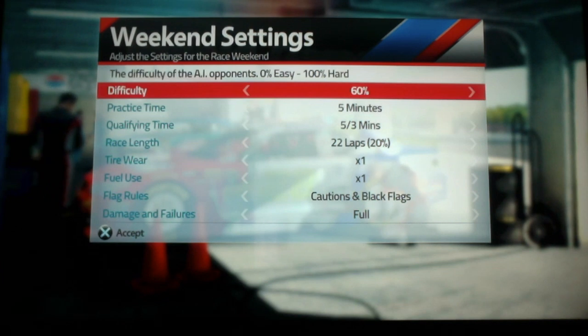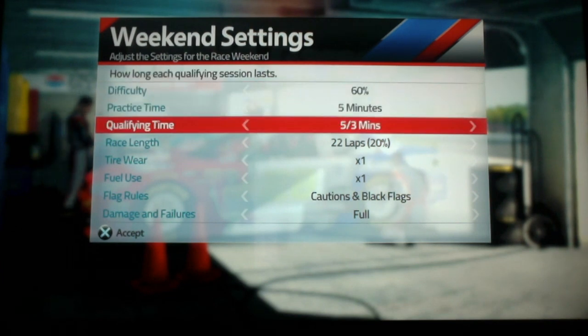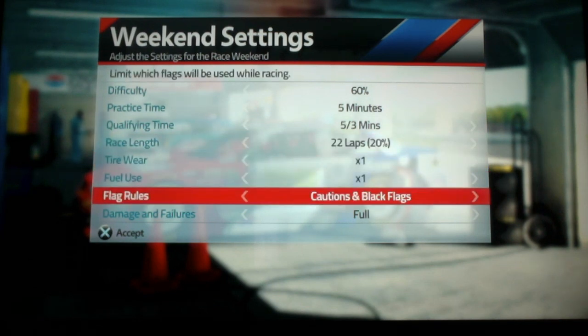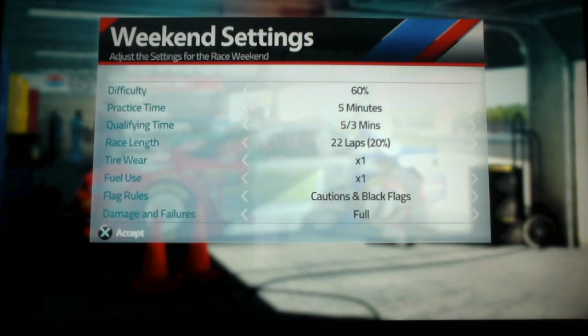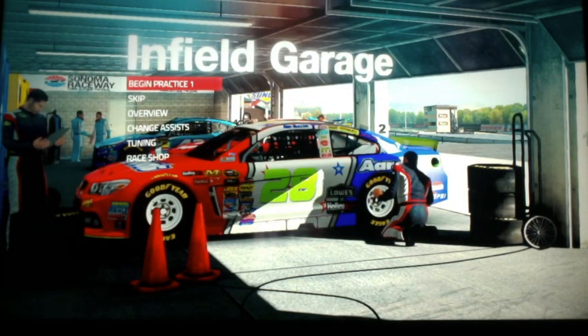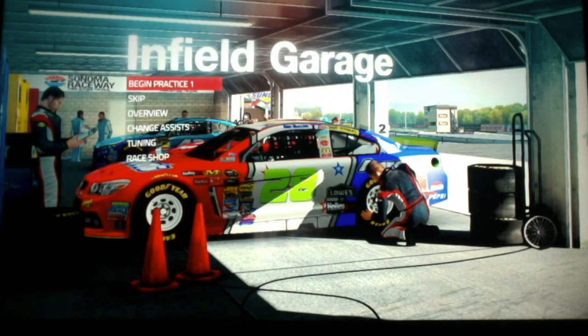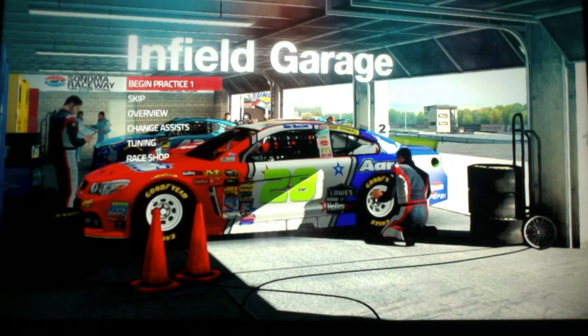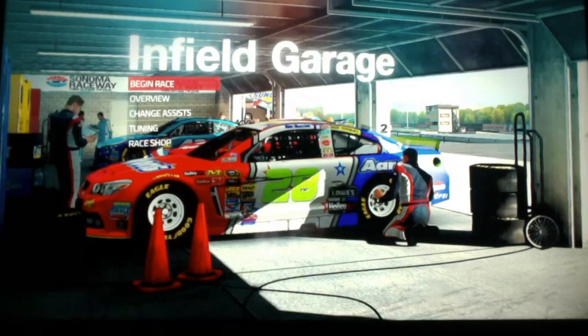Here's how this is going to go. As always, AI difficulty is 60%. Practice and qualifying, I will be doing that off-camera. Race length, 22 laps. Tower and field use times 1. Caution, black flags on. Full damage and failures, I'm going to accept those changes. And I'll be racing my Aaron's USA salute car this time around. Should be a fun time with racing the patriotic Aaron's car. So I will see you guys after practice and qualifying.